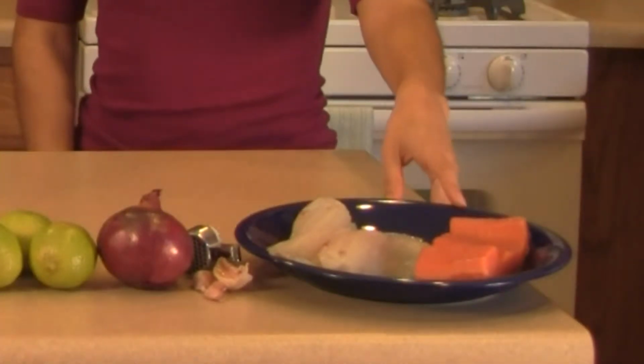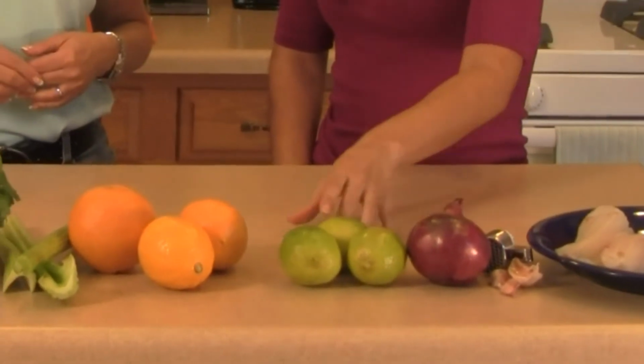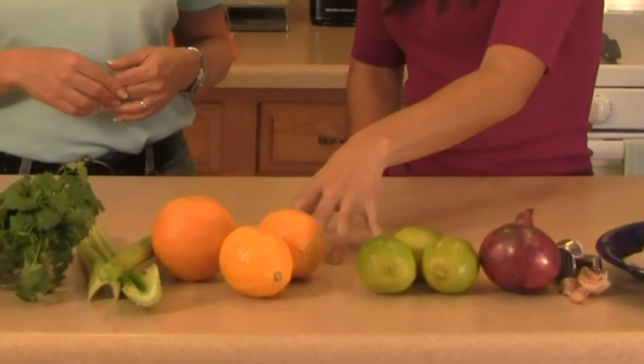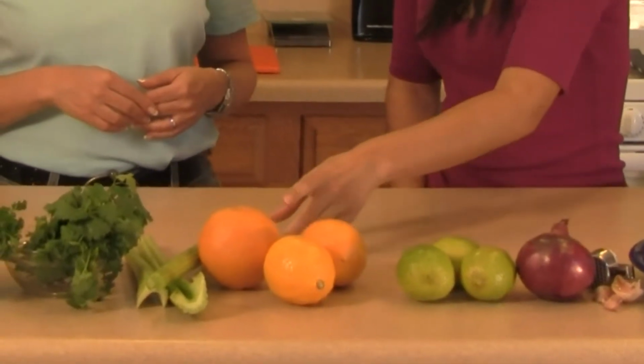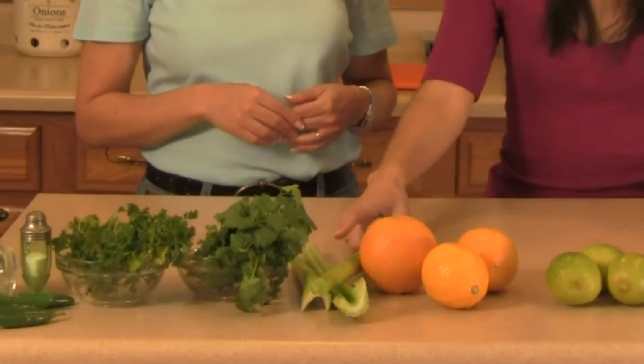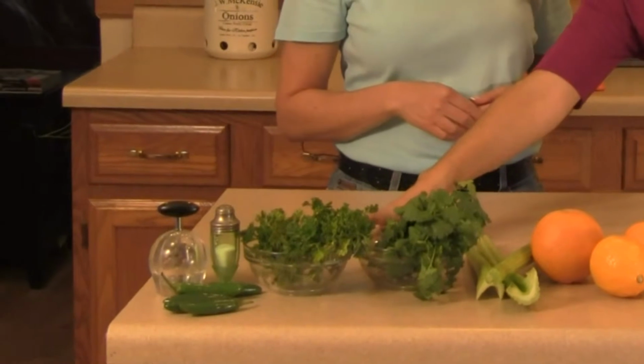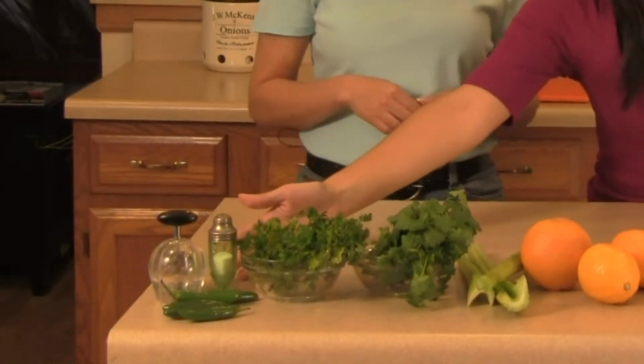Our ingredients are 1 pound of salmon, 1 pound of tilapia. In Peru, they typically use corvina or cojinova or toyo, which are whitefish, but today we're going to use tilapia and salmon. 3 garlic cloves, 1 medium red onion, half a cup of lime juice, half a cup of lemon juice, 1/4 cup of orange juice, 3 celery stalks, half a cup of cilantro, half a cup of parsley, salt and pepper.